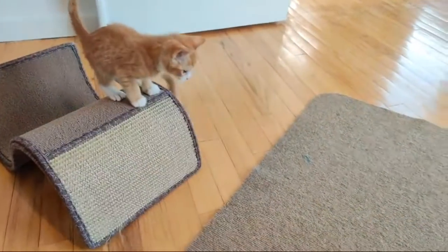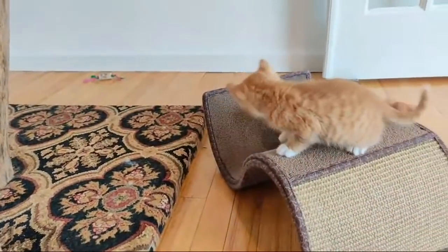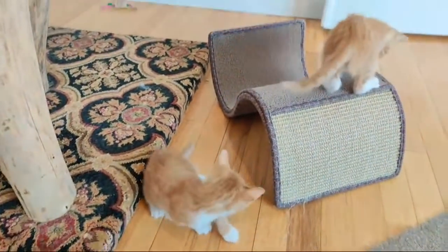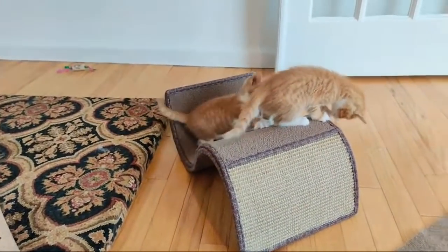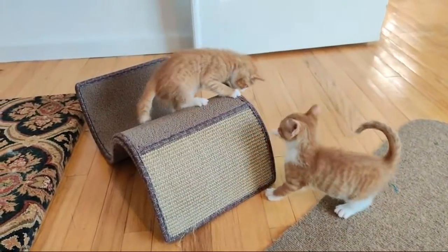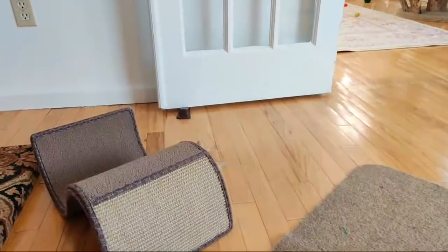Now the kittens want to come up again. Oh, she just got chased off. She ran away. Who was that? When Champ sort of made a move at her. Oh, that reminds me. QP's adopter did mention that she's got plans to slowly introduce her to the other cats. So that's good news.